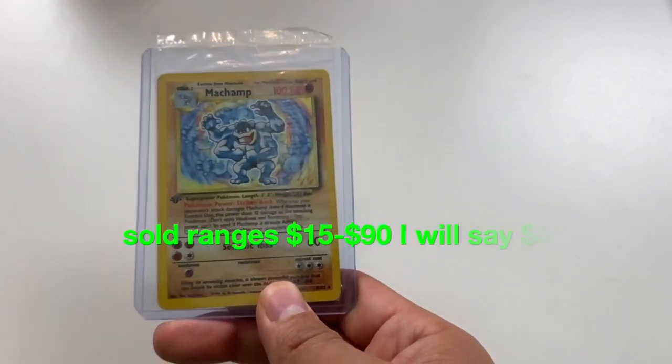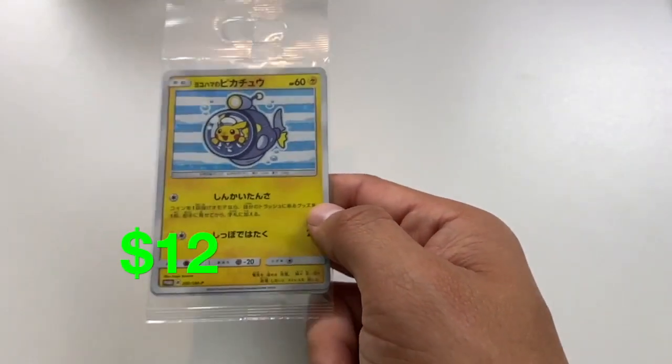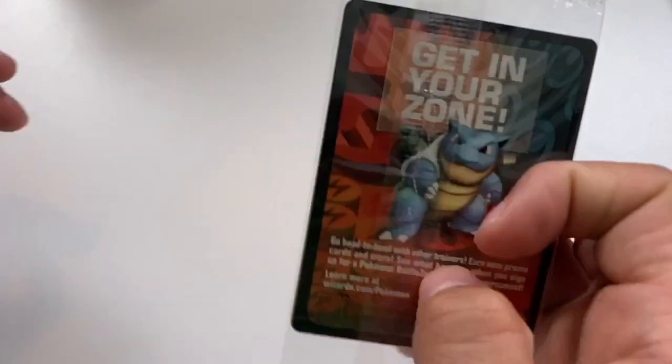So got that. We got a Machamp. So Machamp, I actually got two of these, so I'll put the price for two of those on there. One and then two. I have this sealed Pikachu promo right here. That's really awesome. Another birds. I want to see what the total is. I have this guy right here.